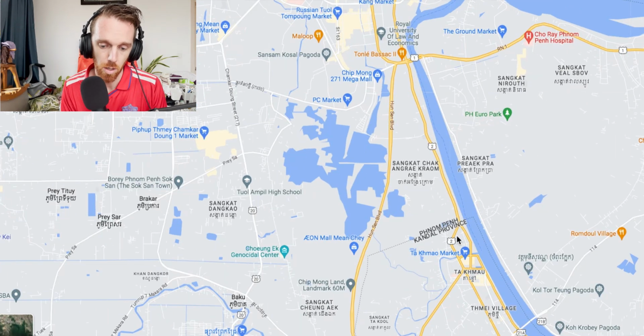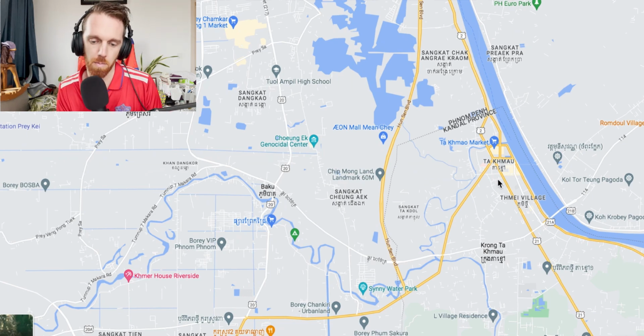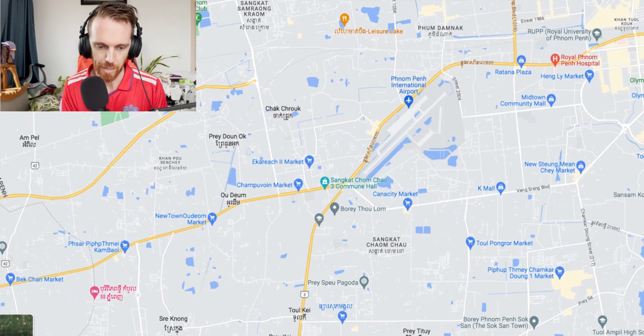This is Takamau. And this is actually, the Prime Minister has a residence down here in a nice private golf course. So this place is actually pretty expensive and pretty nice, and it's kind of out of the city. And with the new airport coming in, all that land just went up majorly in value.